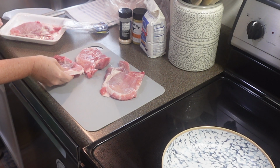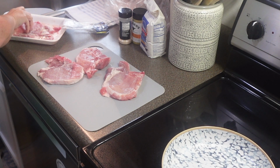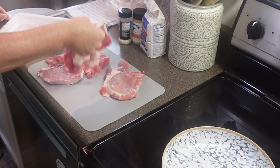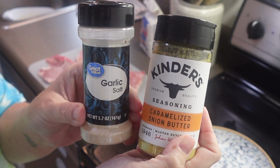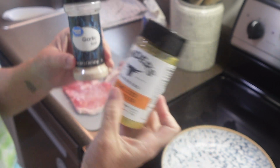Now, sometimes I like these breaded. Sometimes I just like them fried. Sometimes I like them baked. But today I'm just going to go ahead and season these really good, give them a light coating of flour and put them on the skillet.